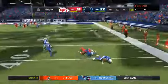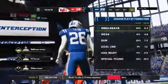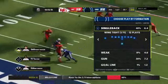Now a clash of bodies here, and it's intercepted. Picked off by Rocky Sin. And his guys are going to take over at the 39-yard line.